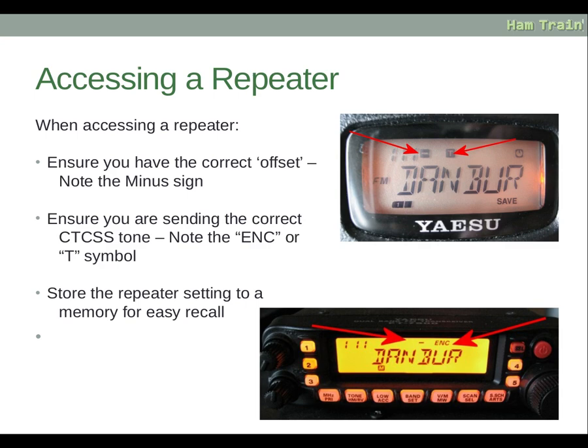Store the repeater setting to a memory for easy recall. Most radios now have hundreds if not thousands of memory settings, and you can set the frequencies, the tone, the offset, etc., and a name on a particular memory. Then you just press the memory button and it will bring up everything you need to access that repeater without typing it all in every time.